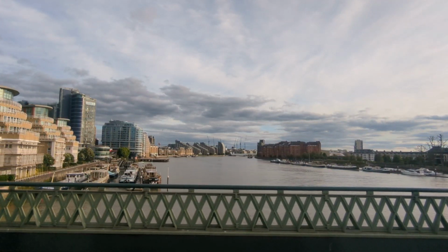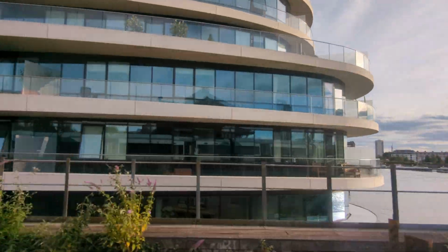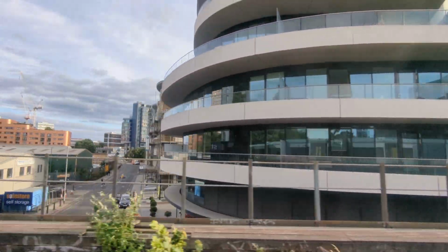I tried filming the journey from Clapham Junction to Watford Junction, but that didn't go entirely to plan, as the train had actually started at Selhurst.